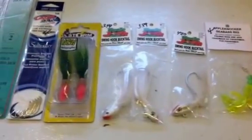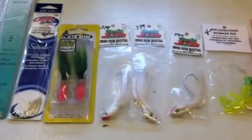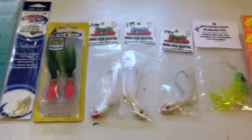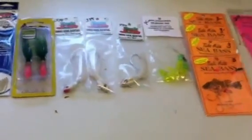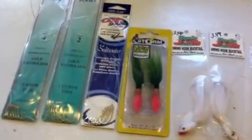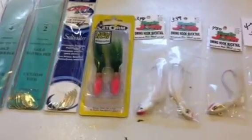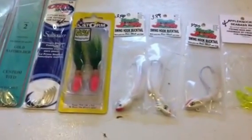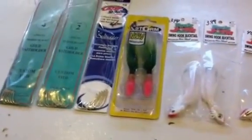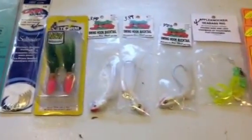Anyway, black sea bass are in. Black sea bass season is open. Black sea bass are one of the best tasting saltwater fishes. Can be prepared in a variety of ways, and we have everything you need for sea bass fishing here at Ocean State Tackle. Bait, sinkers, hooks, line, rigs, rods and reels.